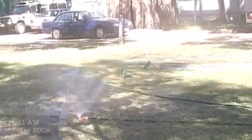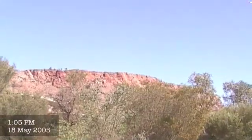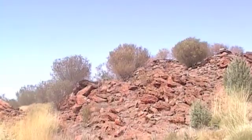Winter Sun Caravan Park. Beautiful ringneck parrots having a bath in the sprinkler. Oh, he's loving it. We're in the desert park at Alice Springs.